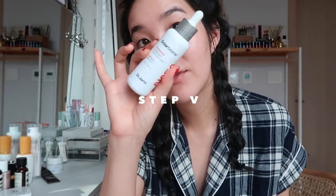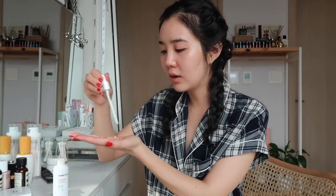And finally, I cannot forget the sunscreen, and this one is the Dr. Jart Sunscreen Ampoule. I really like this because it's lightweight. And that's it for my simple skincare routine. It's very simple, and I know I do like to switch it up quite often because as the weather changes, I like to cater to my skin's need at the time. So I just wanted to quickly share that with you guys.